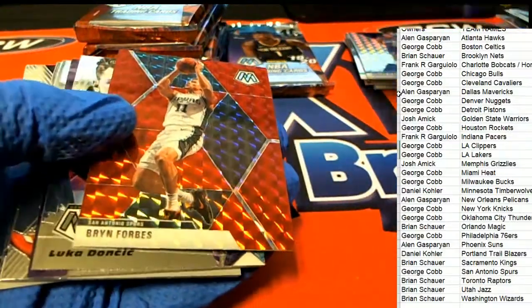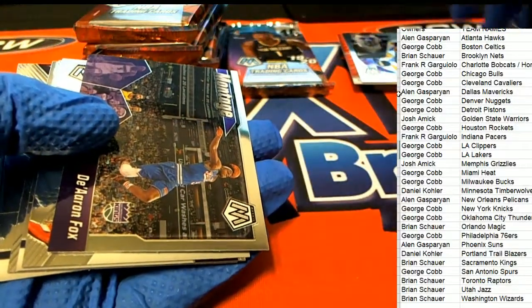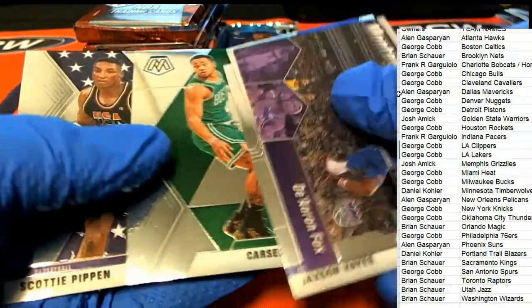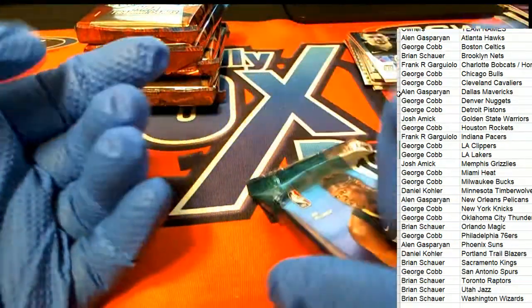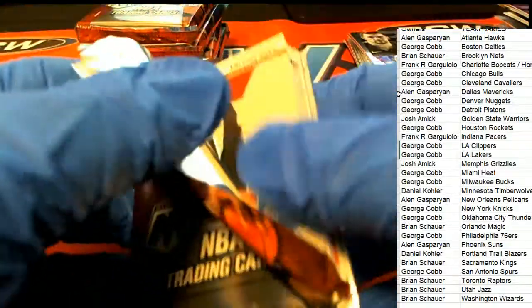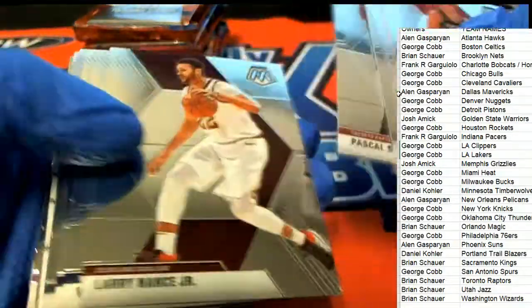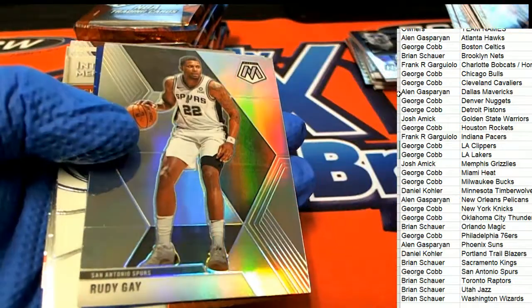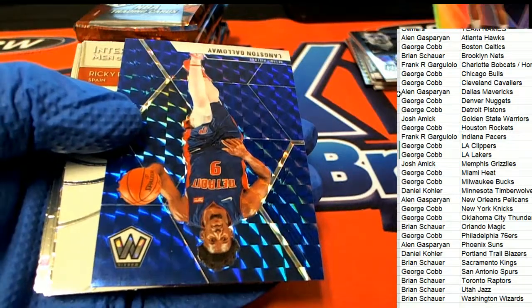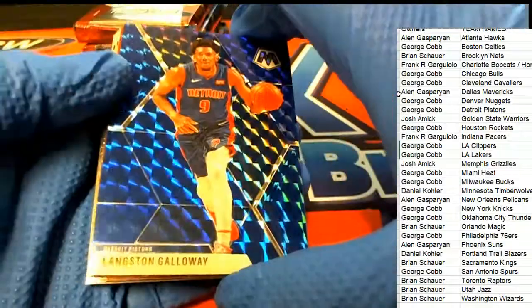Jordan Clarkson, Utah Jazz, red mosaic. There's a Luka. So we had a Spurs red. De'Aaron Fox. Nice Luka. Rudy Gay. Blue. Pistons.